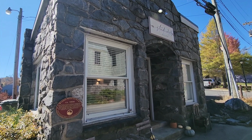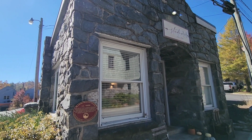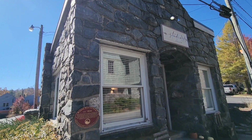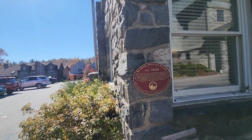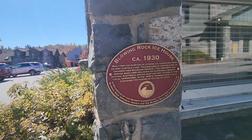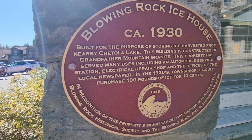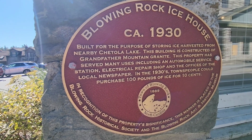Now, right next to the parking lot that I'm parked at is this studio. It's a salon right here in the stone building, but it also has some history behind it. It was known as the Ice House, built back in 1930. Let me get a close-up. You could purchase 100 pounds of ice for 10 cents.